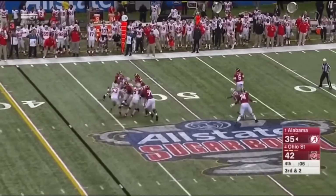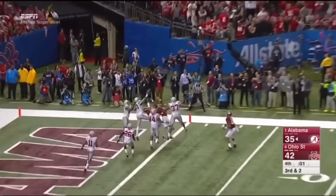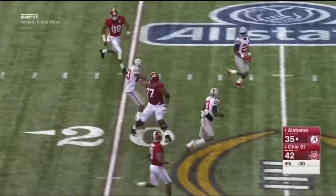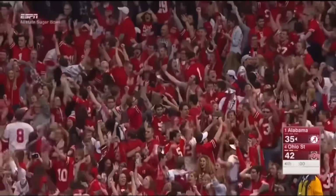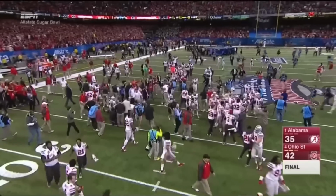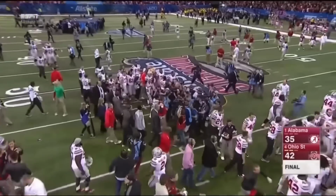Maybe the last play. Sims. Deep. Hail Mary. Not answered. Intercepted. Ohio State's going to win it. The dream continues for the Buckeyes. The nightmare starts for number 1 Alabama.